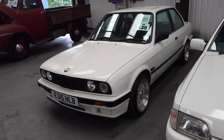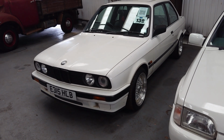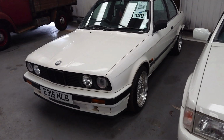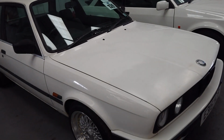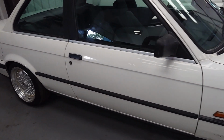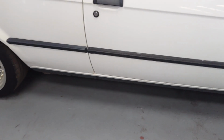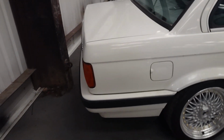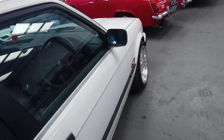Lot number 139, which is a lovely BMW E30. It's a 1988 316 two-door, estimate £5,000 to £7,000. Having recently driven an E30 two-door, a 320i from 1984, I can tell you that these cars are super wonderful to drive. This one is not perfect, neither was the one I drove. You can see bits like this on here, paint looks a bit flat, we've got evidence of repairs down here. So it's not perfect or anything, it will need tidying up, or you could just drive it as it is. Gosh, 316, just the bottom of the range with the carburettor.